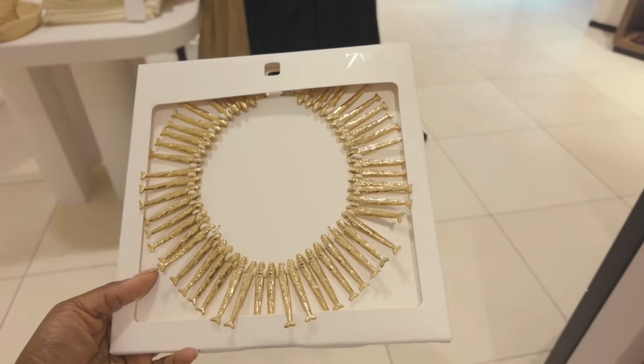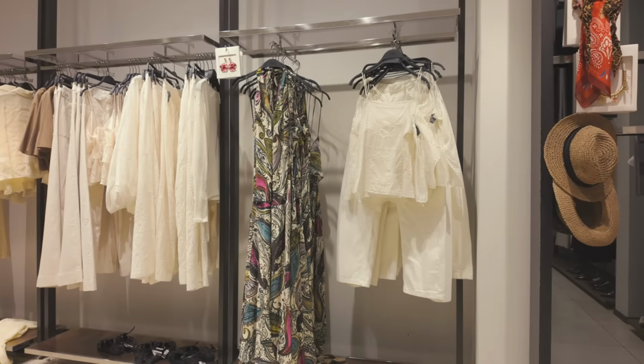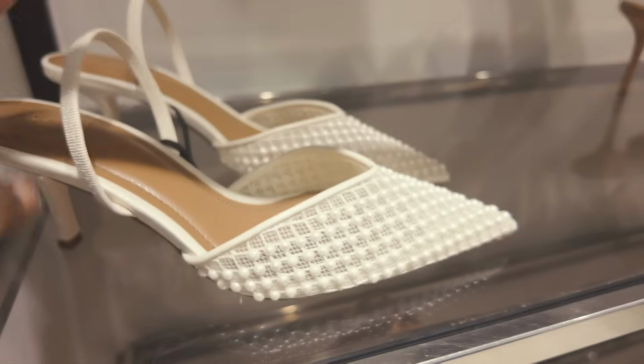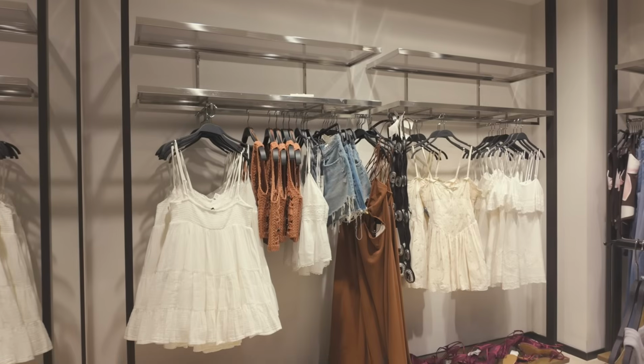Yeah, so I knew it was too good to be true. J. Crew was okay, H&M was okay, but my goodness, Zara was horrible. Absolutely found nothing.